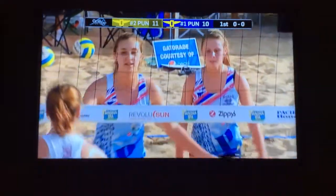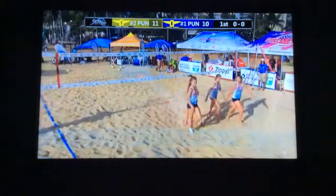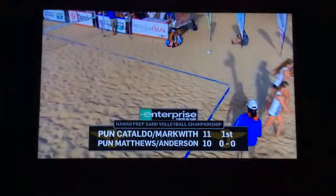And they will switch again. That takes us to 21, and we'll take a timeout as the girls go replenish their fluids, grab a drink, and we'll be back with more from Queens Beach in Waikiki.